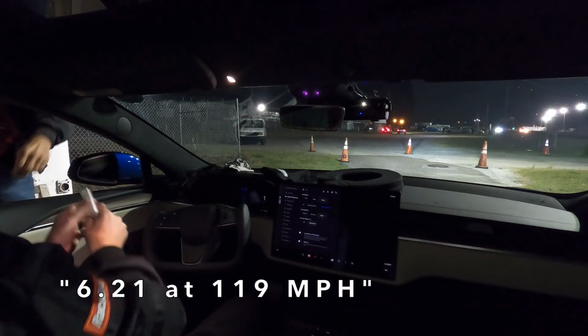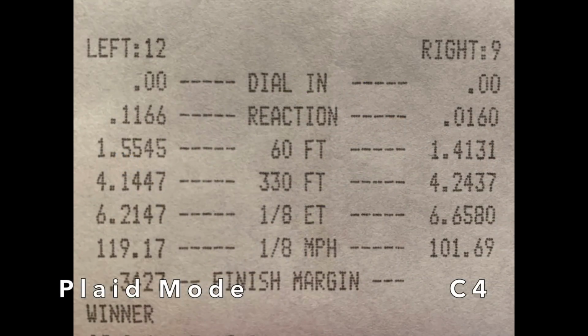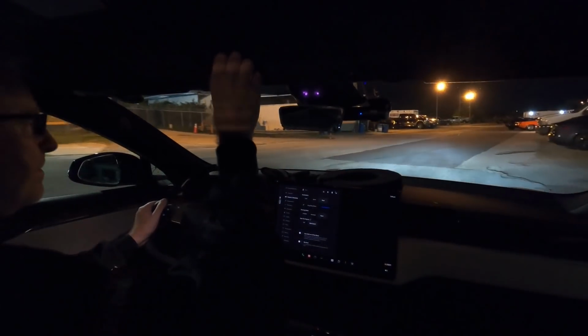6.21, 119. All right, thank you. We ran a 6.21 at 119. Not a great reaction there, 0.11. Bob in the C4 Corvette, always reliable at the light, an 0.16 reaction, and a 6.65 at 101.6. Margin at the finish line, 0.34. Good fun run.